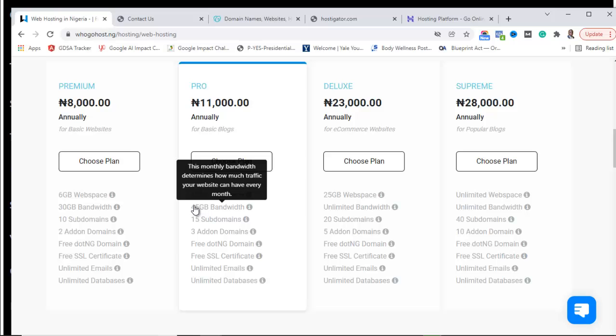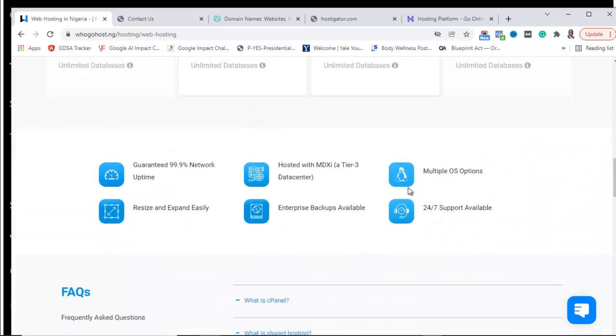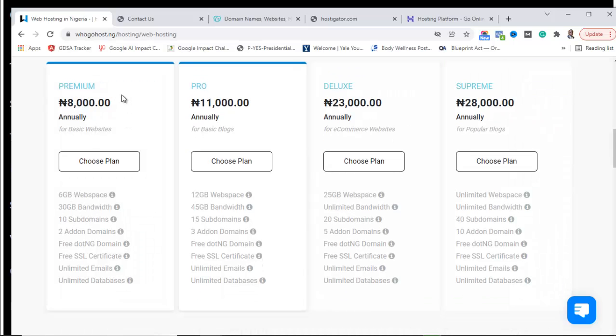So imagine you now buy 28,000 worth of a package. Yeah, this video is going to run close to an hour, but I need you to understand this basically. Your SSL means this padlock you are seeing here to indicate that your site is secure and can be trusted. This one gives you unlimited web space, unlimited bandwidth, 40 subdomain. That means this can do what? 10 websites.